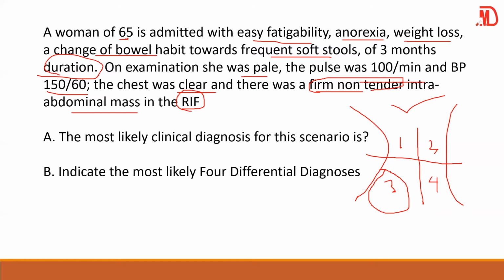Now indicate the most likely differential diagnosis. I've told you a lot of organs are here, so you can mention all those organs as possible differentials. I mentioned a few, but I shall give you a diagram that can give you more details, so don't worry. Now I'll talk about ileocecal tuberculosis as part of the differential diagnosis. We can talk about tubo-ovarian mass.